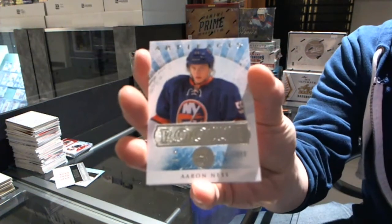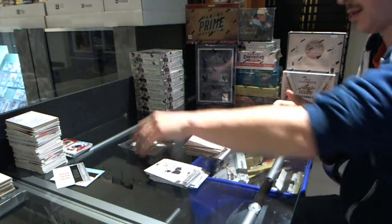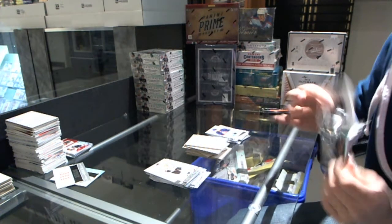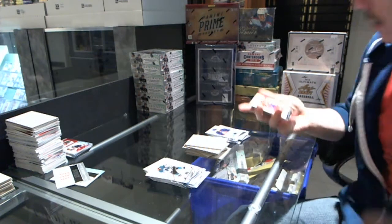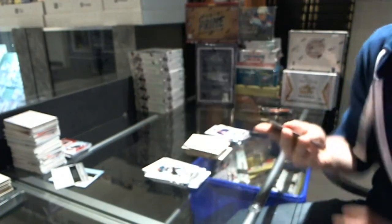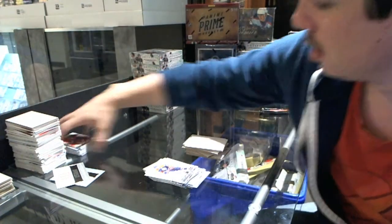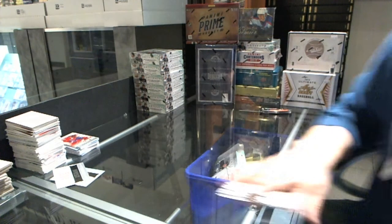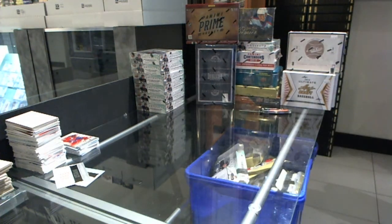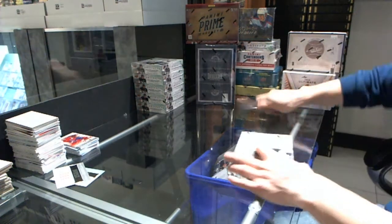Rookie to $9.99 for the New York Islanders, Aaron Ness. Team Canada insert to $9.99 for the Phoenix Coyotes, Dale Hawerchuk. Yeah, maybe. Box three.